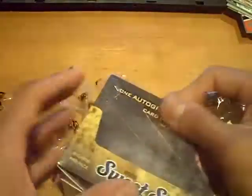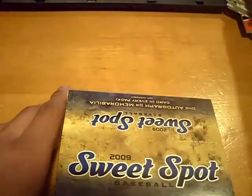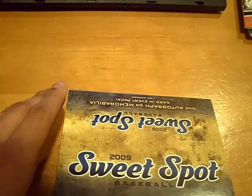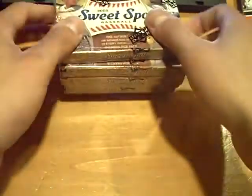Box number three. We just hit a Griffey auto. Good luck to everyone. Five packs. Last time we busted this, we did hit a Cal Ripken Jr. autograph.